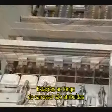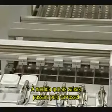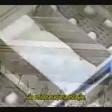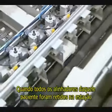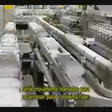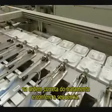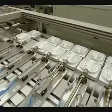Stations along the carousel are assigned to a particular patient ID. As the pucks come down the carousel, aligners that match a station's assigned patient ID are pulled into that station. When all the aligners related to that patient ID have been pulled into that station, they will be released back into the carousel for the next stage, sequencing. In the sequencing stage, the system places the aligners into the correct treatment order and re-verifies the sequence.